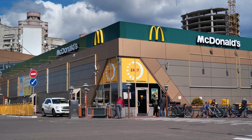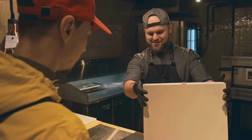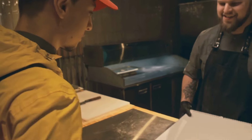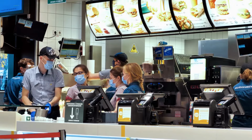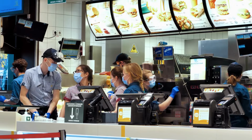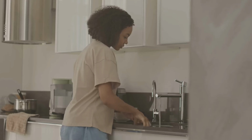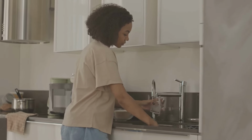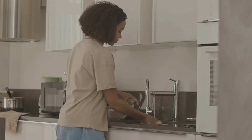Beyond consistency, food safety is paramount at McDonald's. Stringent protocols are in place at every stage of the process. From the moment ingredients arrive at the restaurant to the final assembly of the burger, employees undergo rigorous training in food safety practices, learning how to handle, prepare, and store food in a way that minimizes the risk of contamination. Hand washing stations are strategically located throughout the kitchen, a constant reminder of the importance of hygiene.